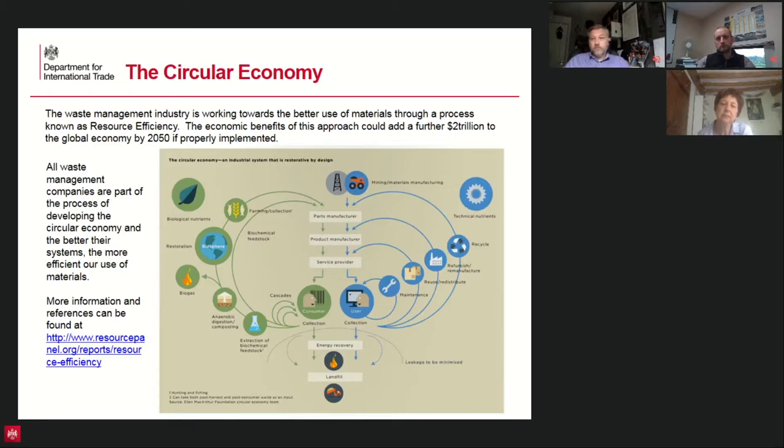And there's also a book called Cradle to Cradle by an American architect and a German material scientist that talks about cradle to cradle. So instead of materials going from cradle to grave, you dig them up, use them, and then put them back in a hole in the ground, you keep it in circulation and you reuse it and reprocess it.